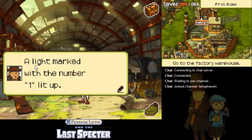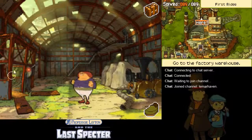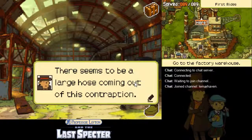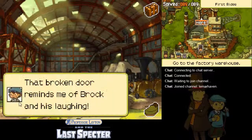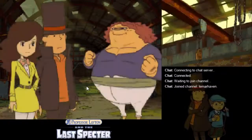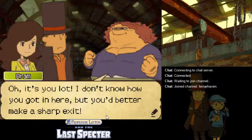Light marked with a number 1 lit up. Interesting. This gentleman here is probably going to be a problem. This is a steam engine. So it is steam that's covering the town, probably, not fog. I figured they would mention it if there's something off about the fog. Large hose coming out of the contraption. Alright, well... let's look at the obvious elephant in the room, and I don't mean to make fun of his weight. I mean the fact that it's obvious he wants to fight.